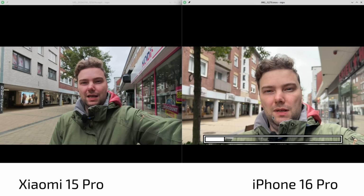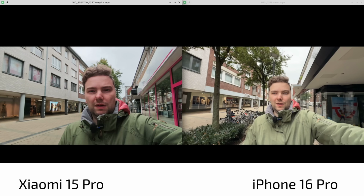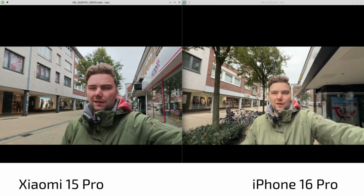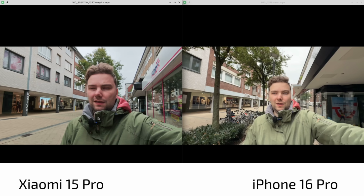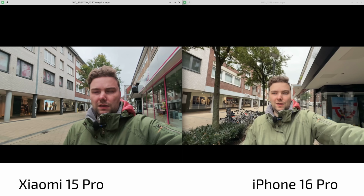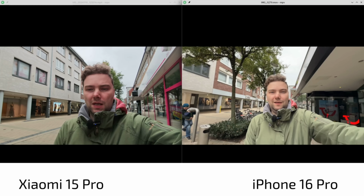When it comes to the ultra wide angle, however, this becomes very interesting. Let's go back. This is the main, and then it comes to the ultra wide angle. It redeems itself. It gets a bit warmer, the Xiaomi 15 Pro, but the contrasty look gets a little bit less, and this helps it to gain some traction here. But still, you can see the iPhone appears to be a bit wider.